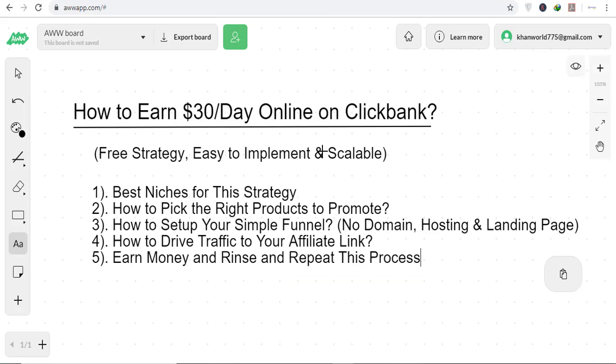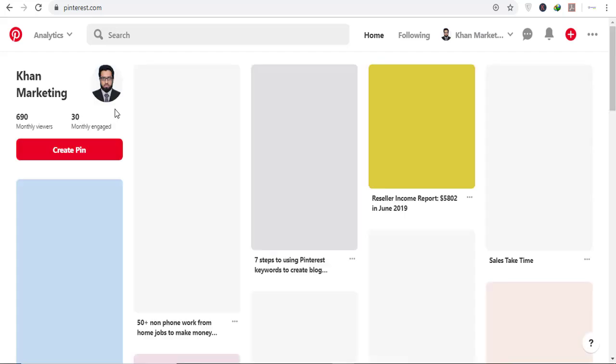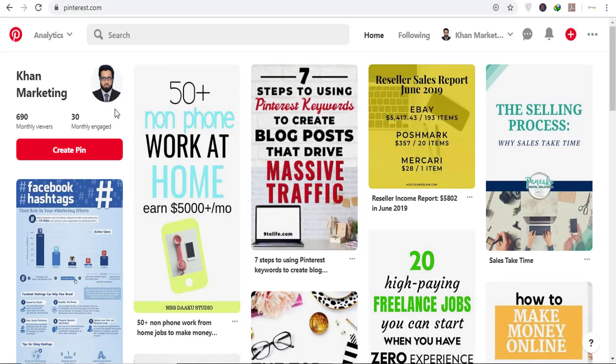How to drive traffic to your affiliate link? The platform that I am using for this strategy is known as Pinterest. Pinterest is a social media platform and it also works like a search engine, because the people who are visiting Pinterest are actually looking for information. They move to Pinterest and look for information, and if they find something relevant, they will pull out their credit card and buy things.